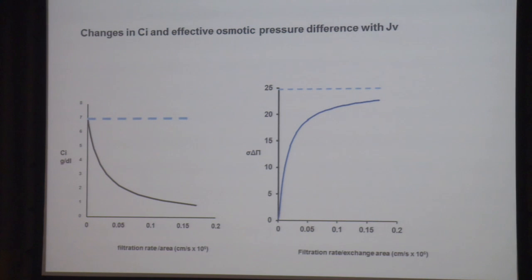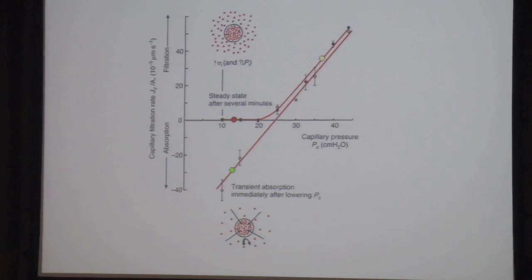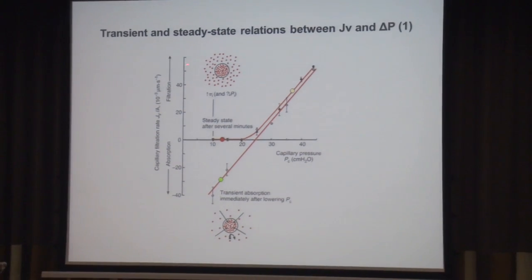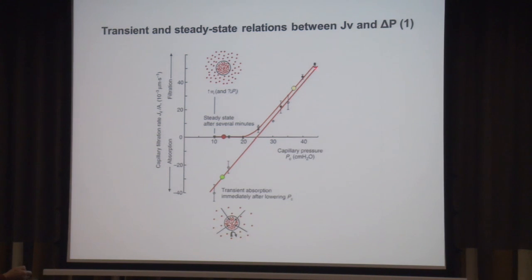So this implied that there should be, in the steady state, a non-linear relationship between filtration rate and pressure. Mary Phillips and I set out to prove this, and we did an experiment which has been adapted by Rod Levick for his textbook, and I got this diagram from his textbook. Well, actually, I think we used it in a review we wrote, where again, filtration, absorption, capillary pressure. We started off perfusing at high pressure, obtained the classical linear relationship.